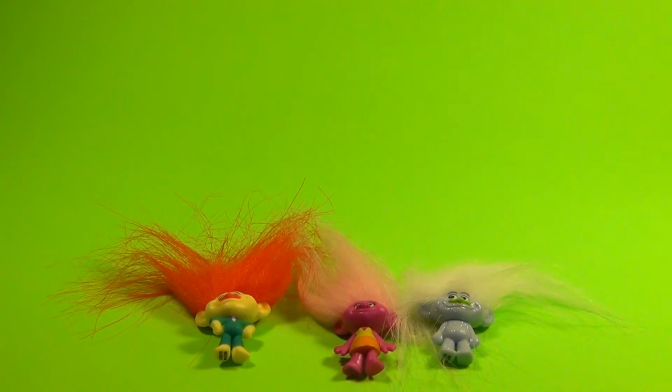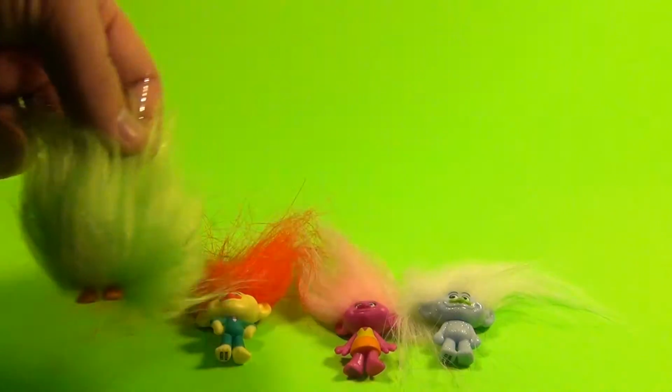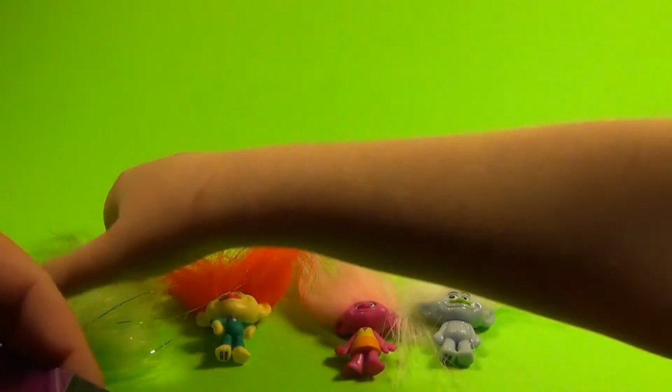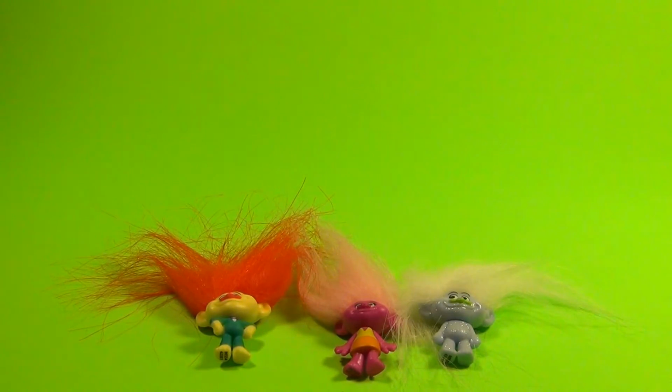So he doesn't have a body? He just has feet and hair? Yeah. He's one. Interesting. He's just feet. One of these. He's the one, Poppy's friend that swings around the broom. Interesting. Well, let's get the trolls out of the way and let's start on these Shopkins.